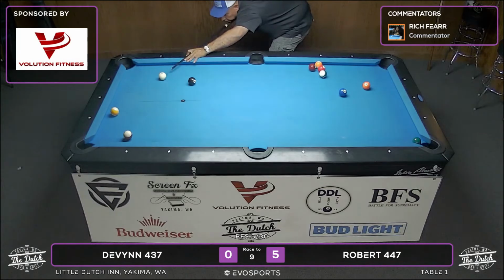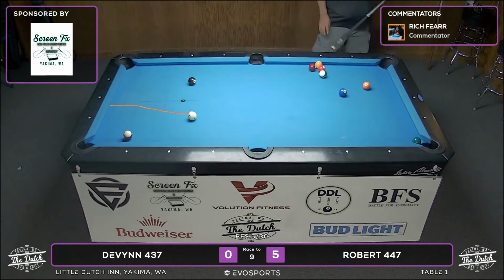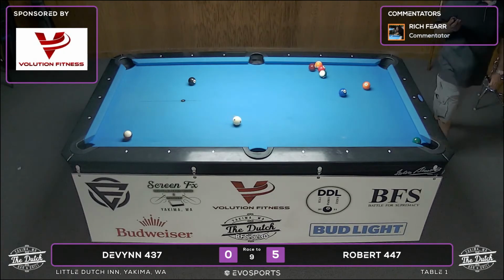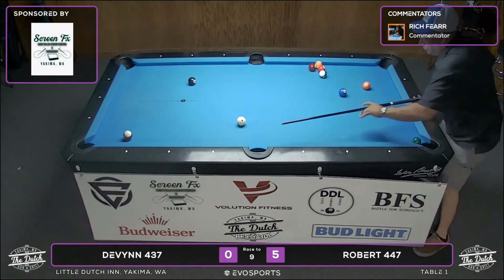So now he'll play the 9. It's natural tangent lines come up just like that. So it looks like he might be saving the breakout for the end.